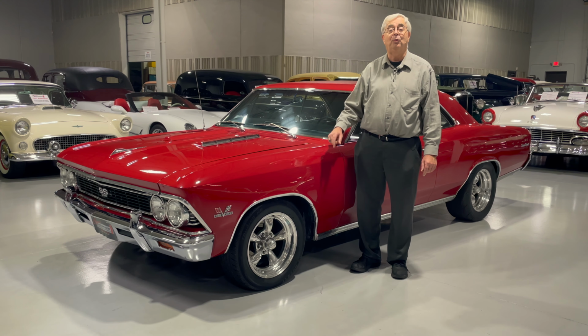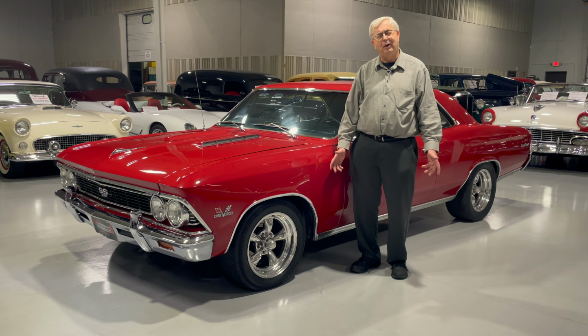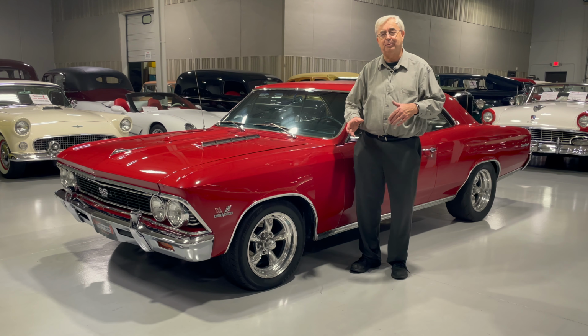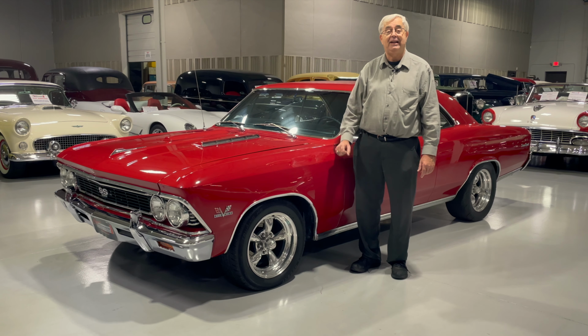If you're looking for that muscle car, you want that Chevrolet big block, and you want a true SS, we have it right here in stock. It is a true 138 car, and you go, well, what's a 138? Well, they had 136 cars and 138 cars, the 138 being a true SS. It was even signified in the VIN number, and this one does actually have that.